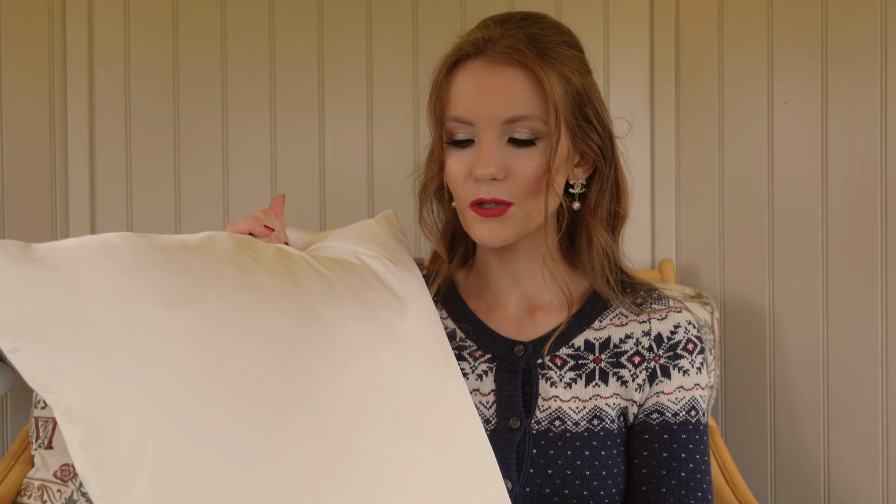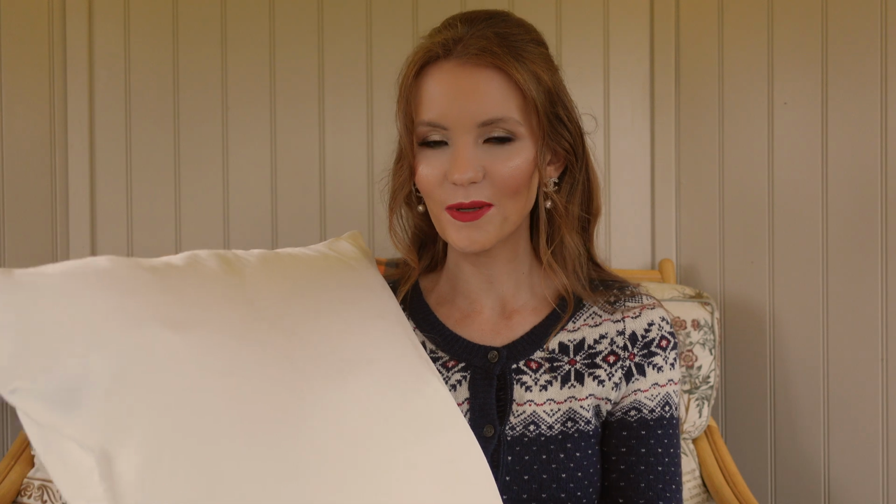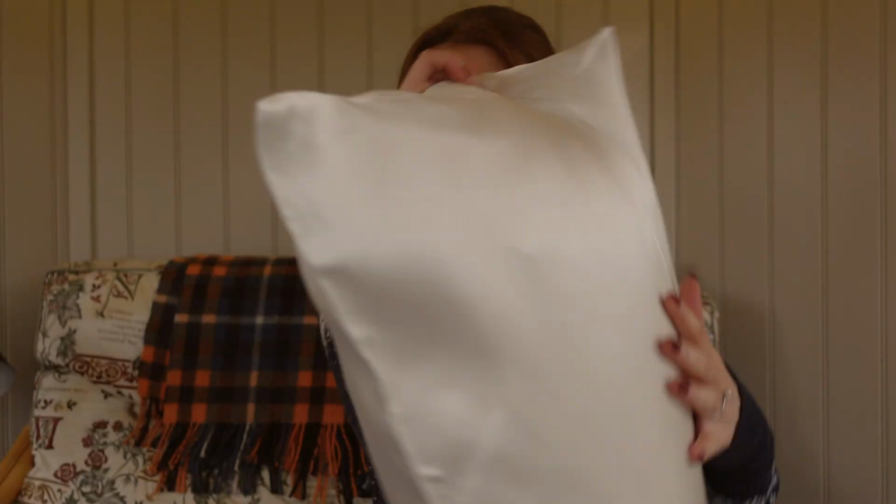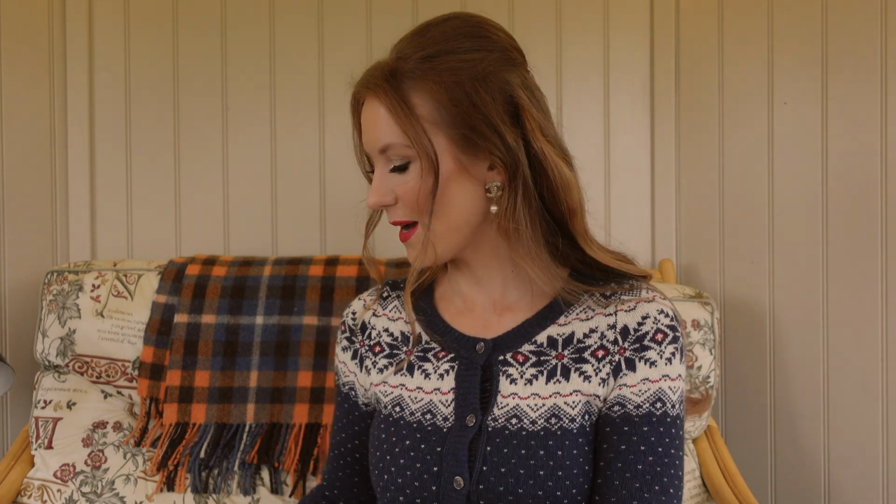What I've quickly just done is pop the pillowcase on a pillow just so you can see what it would look like. This honestly feels so luxurious. I remember saying in the last video how it just felt like such luxury to be sleeping on silk, but it is really good for your skin and there are zero colorants or chemical dyes, so there should be no irritation and it is perfect for sensitive skin. So this really is beautiful.